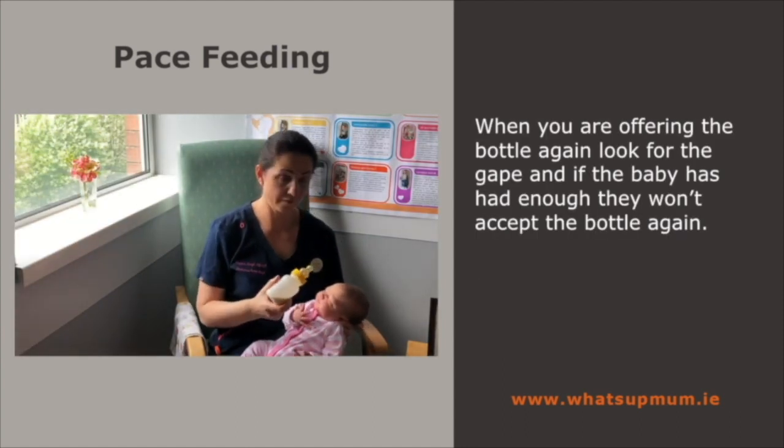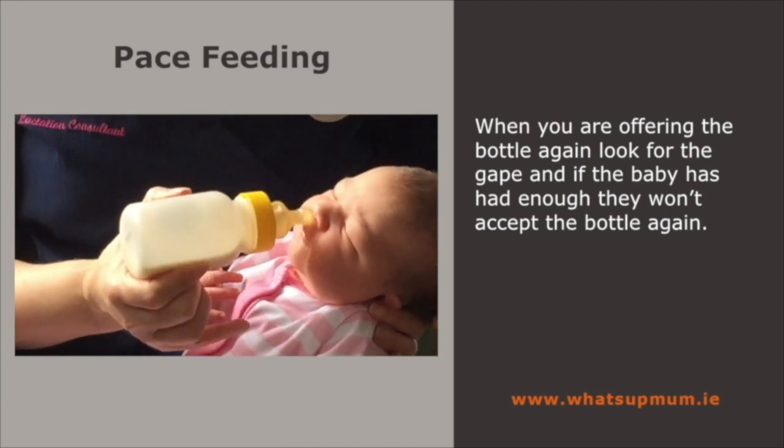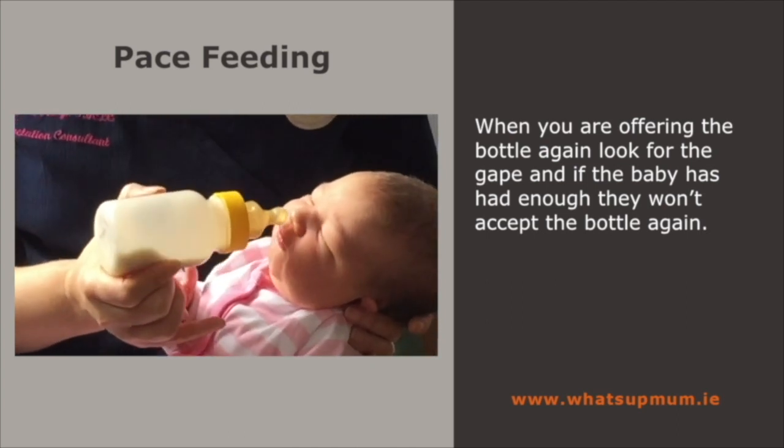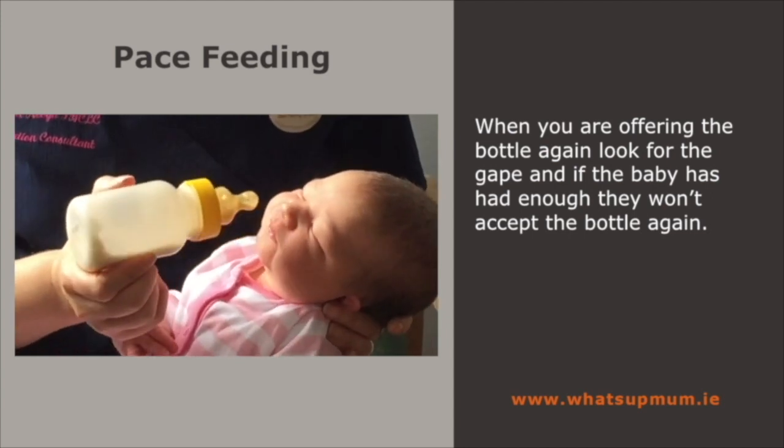So when you're offering the bottle again, you look for the gape and see. And if the baby is done, they won't accept the bottle again.